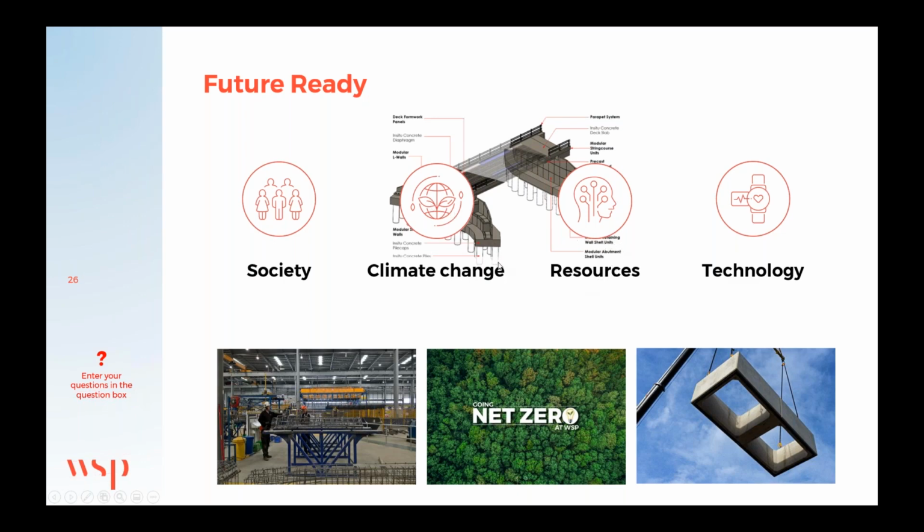Having this capability to run many different cases allows us to test our designs, possibly against multiple criteria. So rather than just going for the cheapest bridge, can we optimize against both the cost, but also possibly the carbon content of our structures or other metrics that we're interested in?